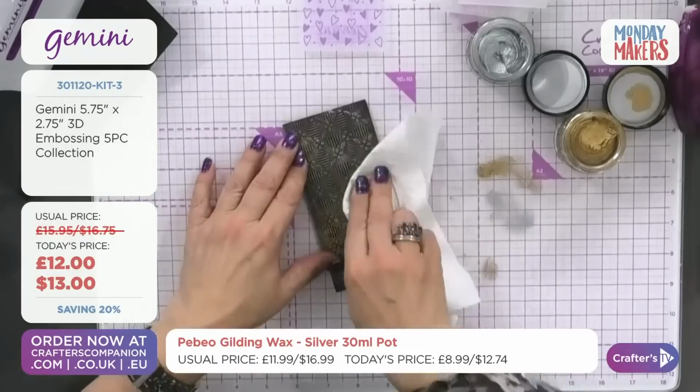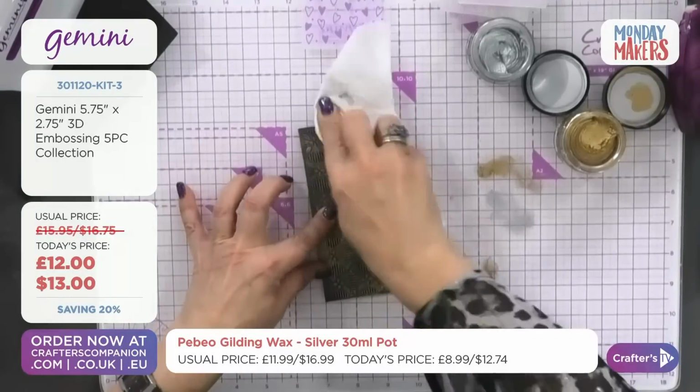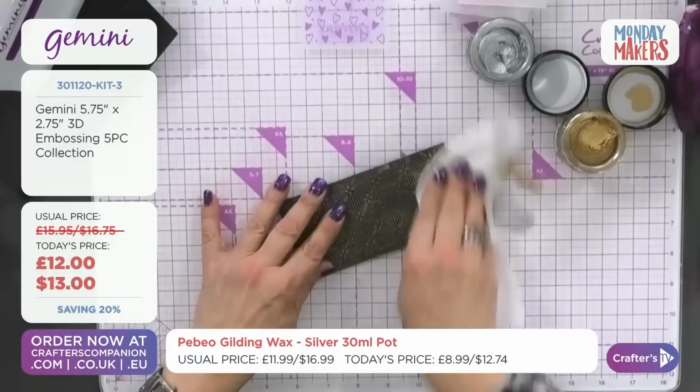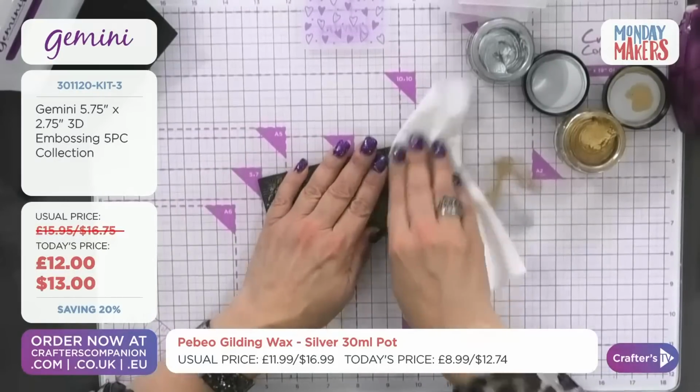Now I'm going to buff it up again, so literally, because Pebeo gilding wax was a product that was made for, do you know like your gilding, when you're gilding around the edges of photo frames and things like that, Joe, and furniture.